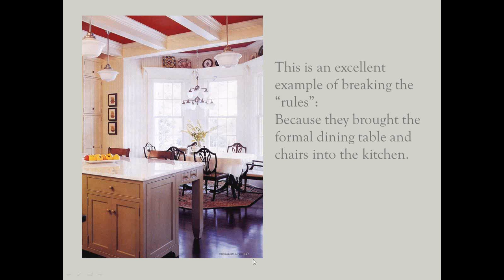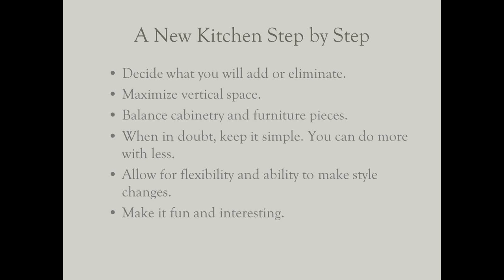So it doesn't have to be a mainstream country piece in your kitchen. If you like something a little more elegant, think of that. I think that's a great contrast.